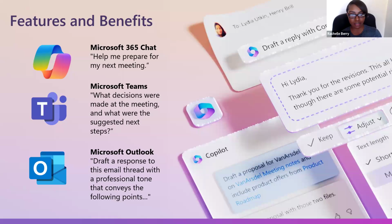When I identified what meeting I would like to prepare for, it pulled information from my email. It pulled emails that I had sent to that customer. It also pulled a PowerPoint presentation that I would have sent to them. So it uses the information within Microsoft Graph in order to provide you with a quicker and faster response on how you'll be able to carry out day-to-day tasks.